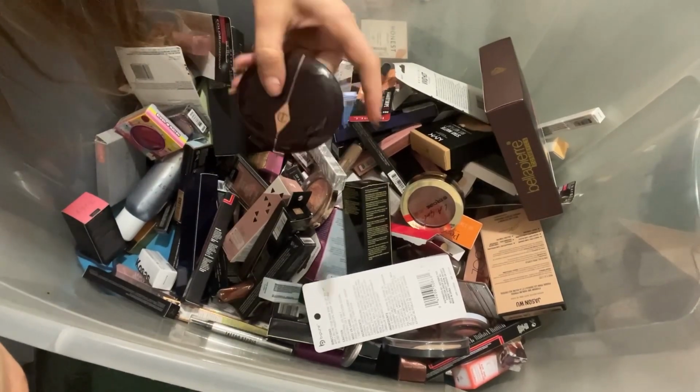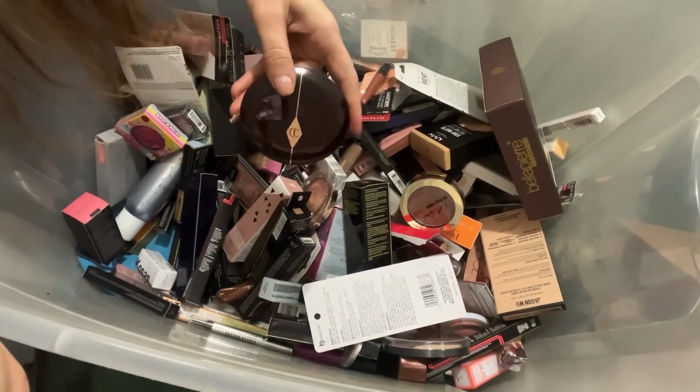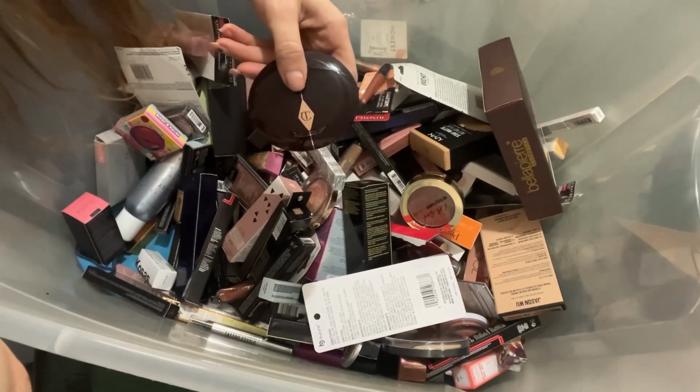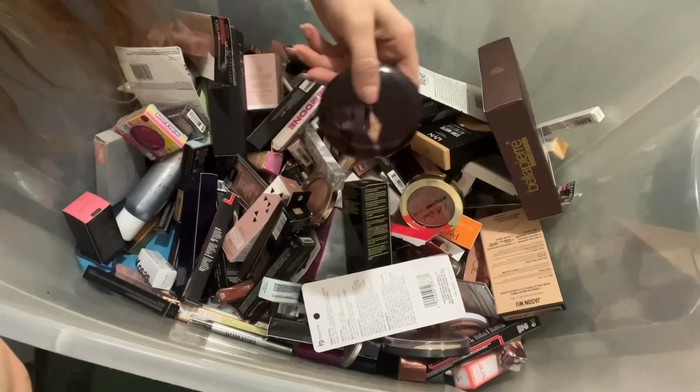So I think for blush, we're going to try the Charlotte Tilbury Pillow Talk blush. I bought this for a real steal of a price. I think I paid $5 or $6 for this. Of course it's used, but I sanitized it, so it's all good to go.